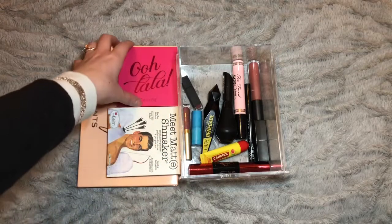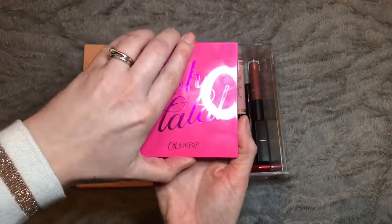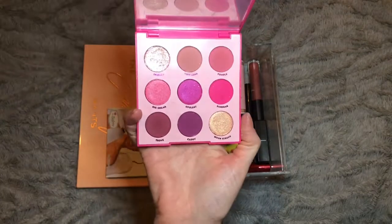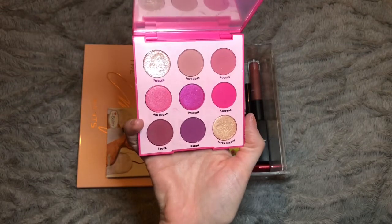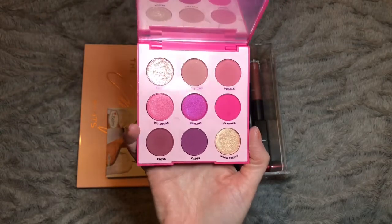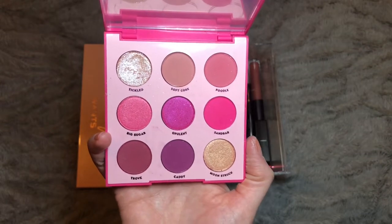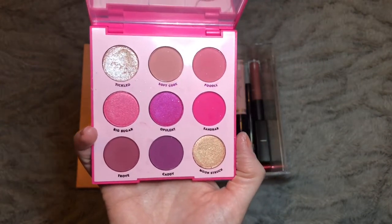And for the eyeshadow palettes, the first one we have is this Colourpop Ooh La La palette. This was one that was kind of on the chopping block, as it were, before it being in this monthly makeup drawer. And there's an item that I'm putting into this everyday makeup drawer shortly that's been a bit of a game changer when it comes to this eyeshadow palette. It's still not one of my favourites, and I still have a lot of issues with this palette, but I don't dislike it as much as I did going into this month.